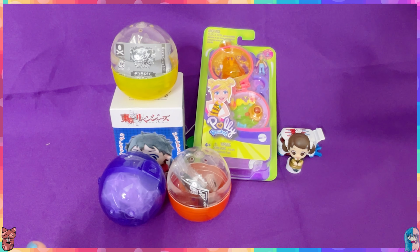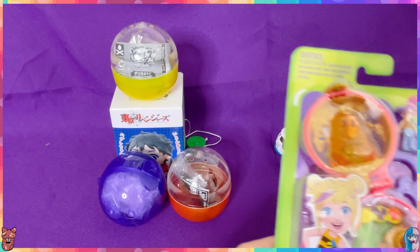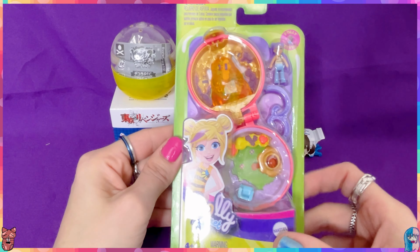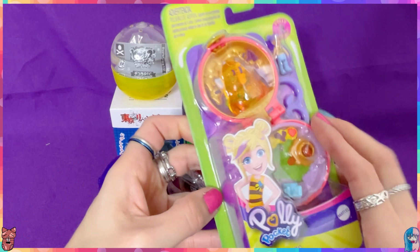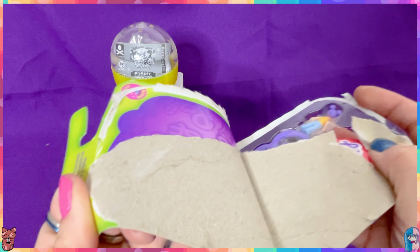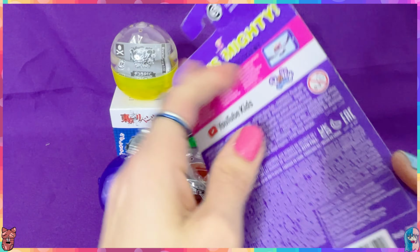Okay. So then, which one should we do now? Okay, you know what? Let's go for something... Now we see the bad yo-yo again. Okay, let's go for something which we can already see what is inside. And this is a Polly Pocket, and this is a miniature compact. So let's see. I think this is, what was it again? I think this is the B miniature compact.